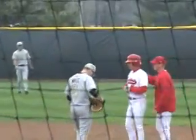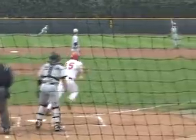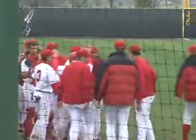Later in the inning, the Cardinals would see Matt Stokeland at the plate. He gets a nice fly ball. Right center field, that one's going to drop for a single, and that's going to bring in a run. So Ball State ties Purdue 1-1 at the bottom of the first.